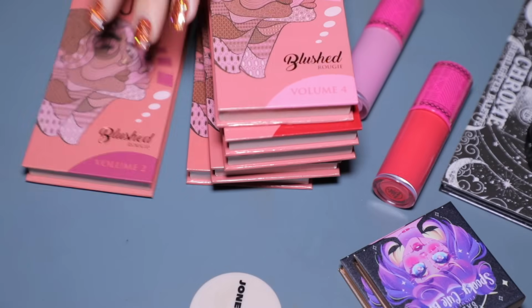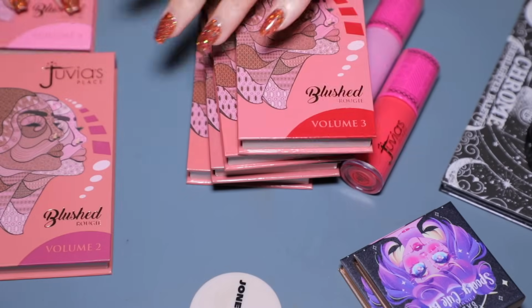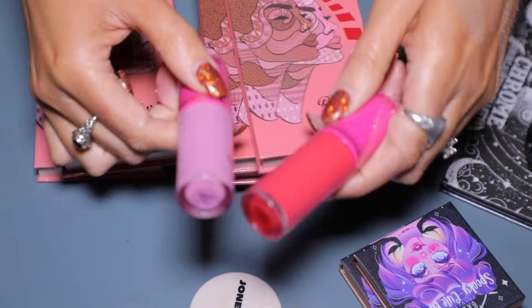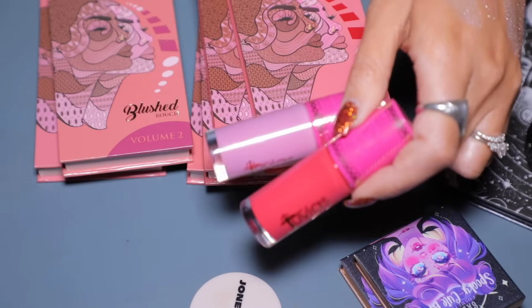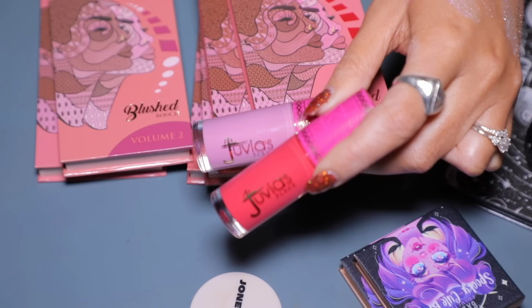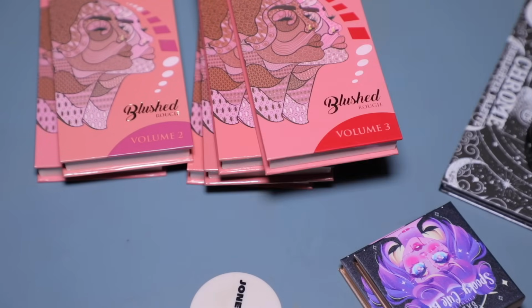Let me show you now. Let me pull in my Juvia's Place blush here. You know what? I'm just going to show you all the colors. So I have two of their liquid blushes. These are very pigmented, y'all. A little dab will do ya, okay? A little dab, but beautiful formula, beautiful on the skin.